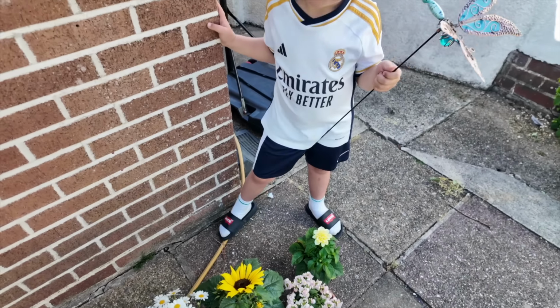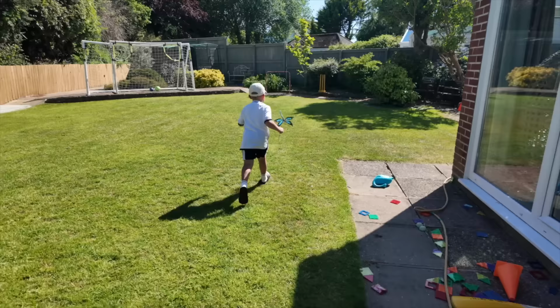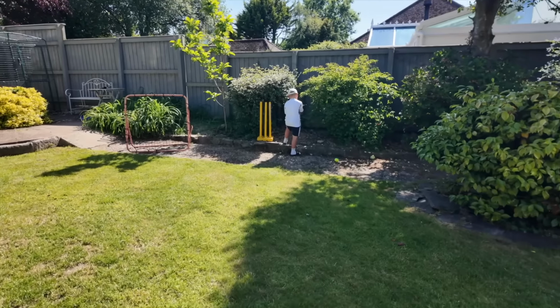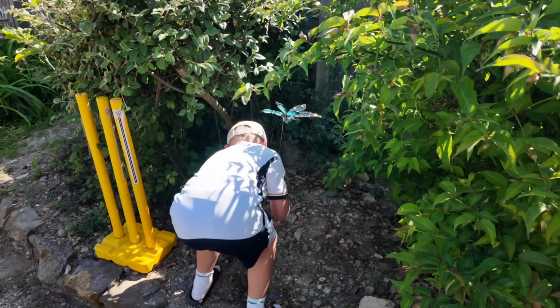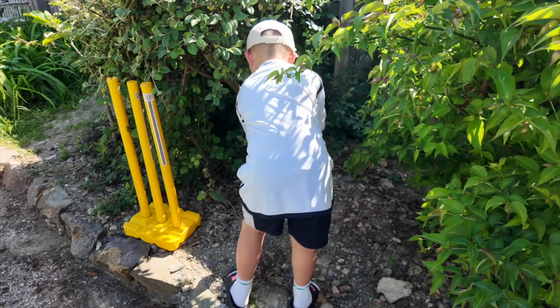We need to put that in a pot, don't we? Hey, I'm just going to choose where this goes. Oh yeah, somewhere like that would look cool. Yeah, do it here. Put it in there and then let's see if Daddy notices it later when he gets back from cricket. Do you need help? It's quite hard, isn't it, that bit there?